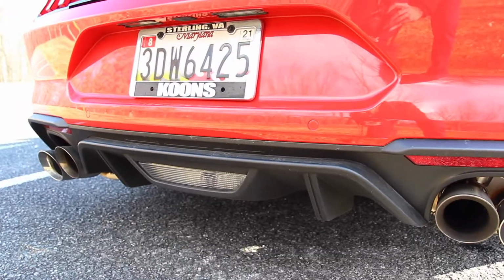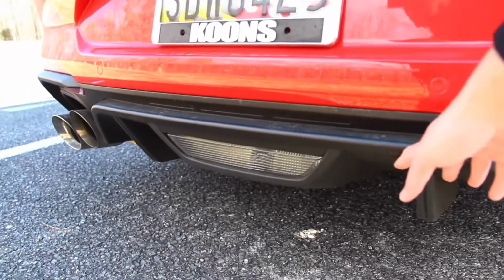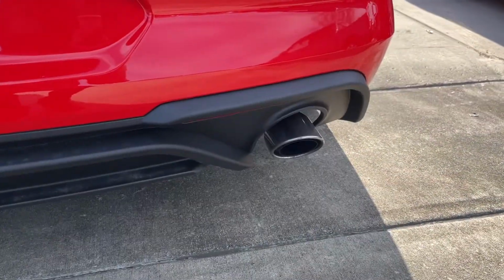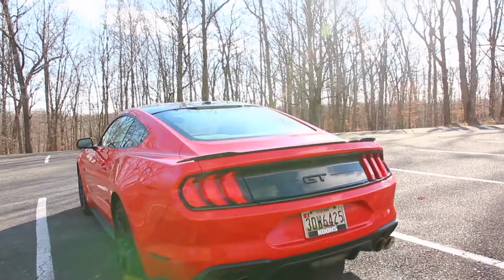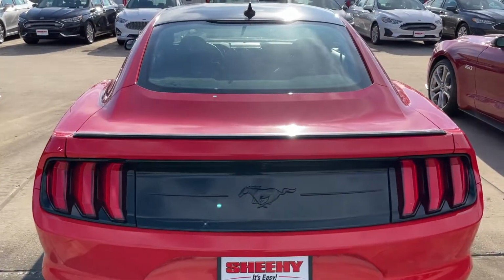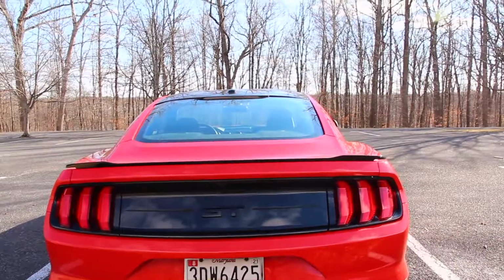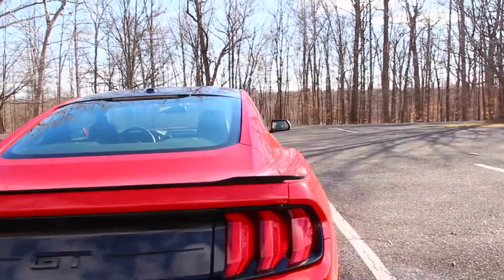And lastly, the rear valance is also a little bit different. As you can see with the GT, you've got this nice design to it, as opposed to a pretty generic one on the Ecoboost base model. But yeah, that's about it for the rear end. As you can see, no changes besides that. The tail lights, the badging, obviously you've got a GT here, so you would have the pony emblem there. But aside from that, the rear end is pretty much identical. So the main things are obviously the exhaust tips, the rear valance, and surprisingly the spoiler.